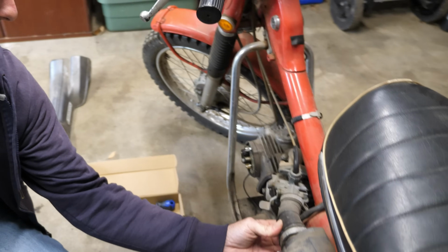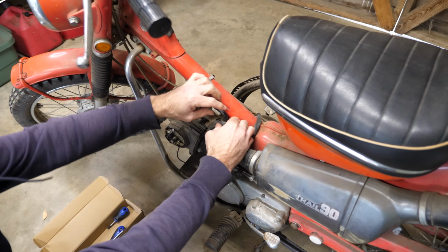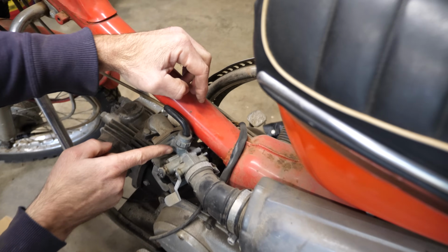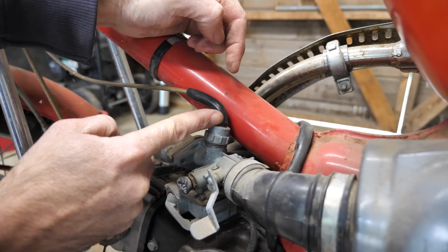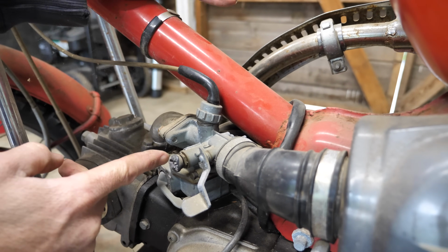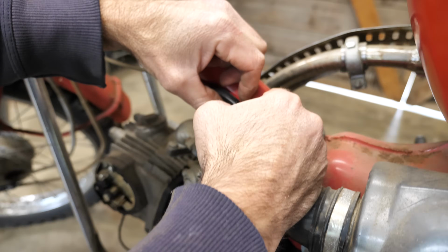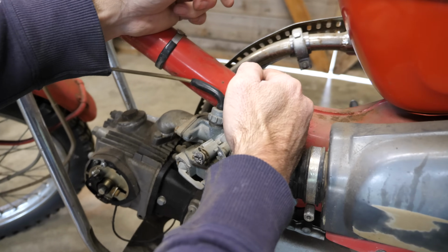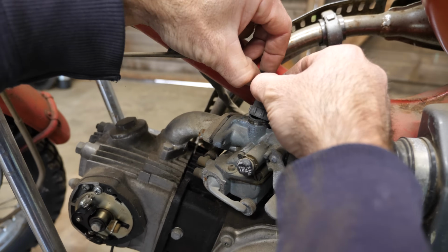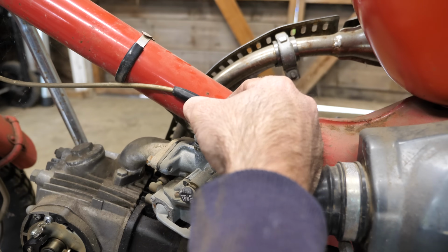So let's get this carburetor off. The part that this cable's attached to is called a slide because it slides. Except it doesn't. This one doesn't slide. The gas must have turned to glue and stuck the slide to its bore.